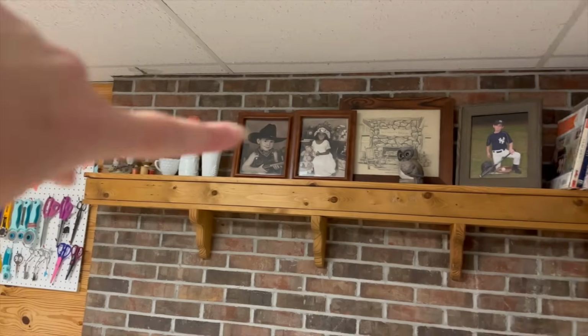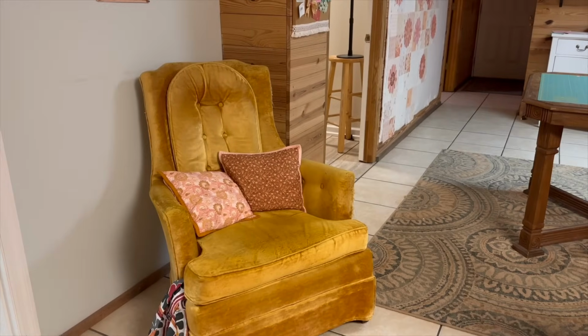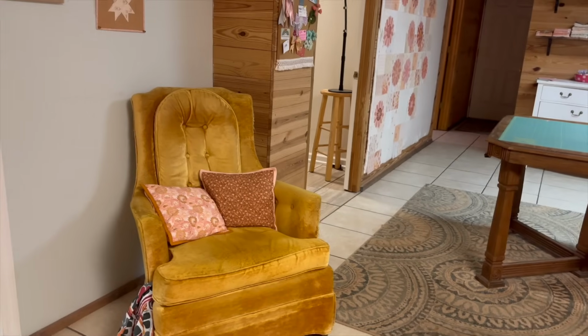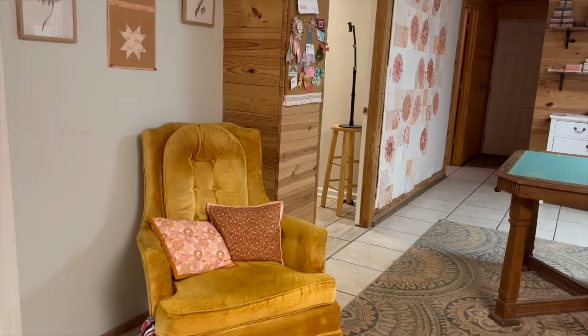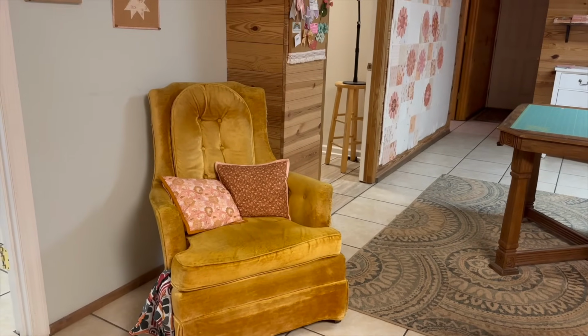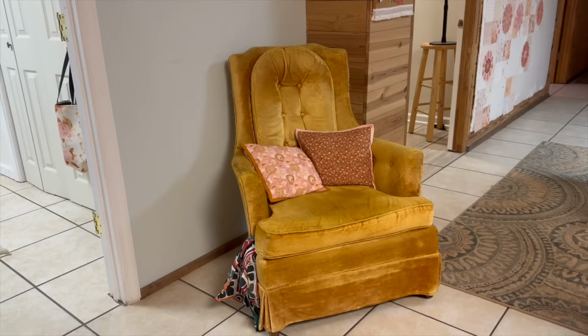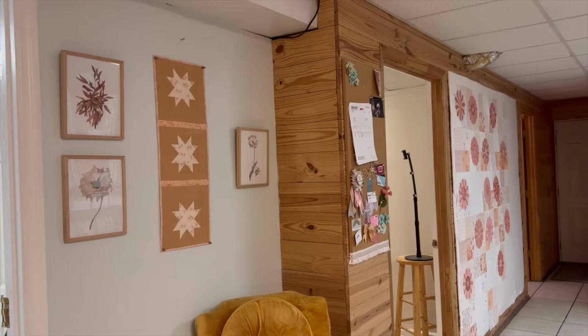Some quilting books, some stacks of journals, nothing important, just random personal items. My $10 thrift store find, gold chair. My daughter was furnishing her very first apartment, or maybe her second apartment, and I went with her to pick up a sofa that she purchased, and I saw the gold chair and had to have it. So, gold chair. Some more mini quilts.